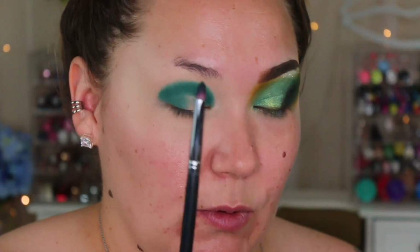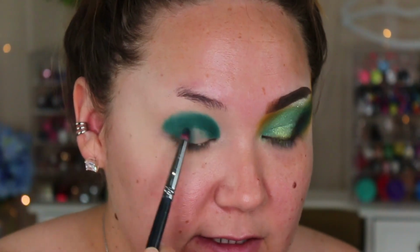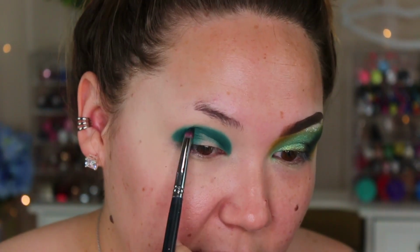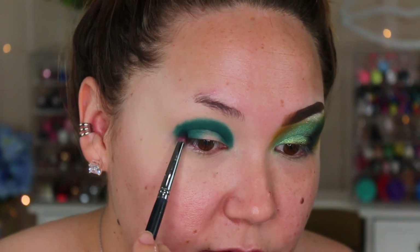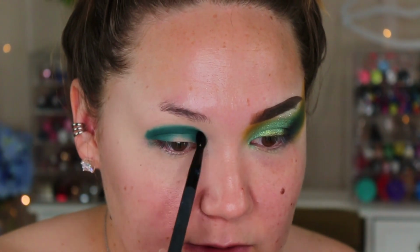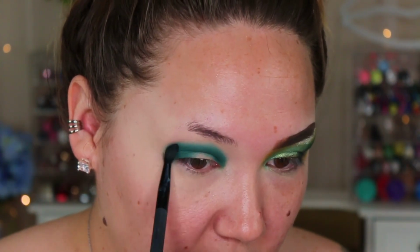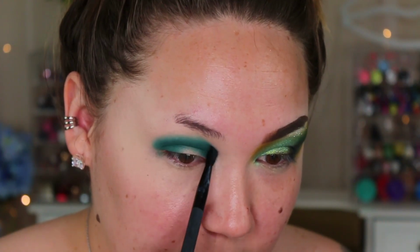I'm going to switch to a more pointy pencil brush and just pick up that same shade, just kind of deepening up this color. This color is super pretty. It's like a bluey green color. It's gorgeous. Then I'm going to take a clean blending brush and I'm just going to go around those edges. So far the shades do blend out pretty easy. I haven't really had any problems blending or anything. I feel like the pigmentation could be a little bit better, but they're also not the worst shadows I've ever used either.